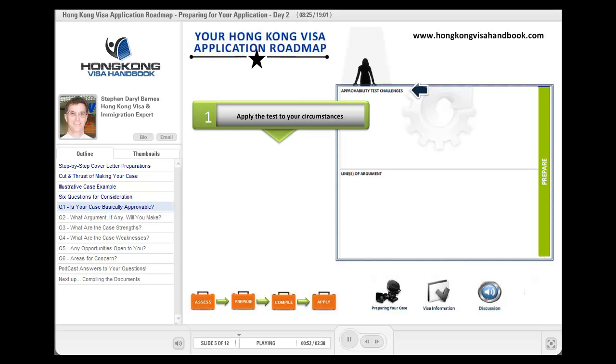Consequently, you need to check the approvability test applicable to your case circumstances and ensure that you can address each element of it, in the process getting over the first hurdle in any Hong Kong visa application, the second being the ability to support your assertions and representations with suitable and sufficient documentation.